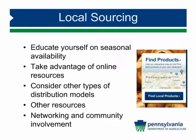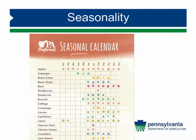Today I'll be sharing some ideas for how you, as food service directors, might successfully procure more local ingredients for your schools. I'll talk about how you can educate yourself on seasonal availability, take advantage of online resources, consider other distribution models, and network and use community involvement to help your efforts. So educate yourself on seasonal availability.